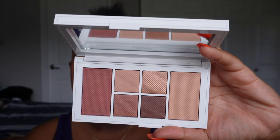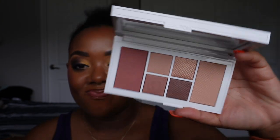And then lastly, this was a dumb purchase that I made, because when you see it, you'll understand why. So this is the Tom Ford Raw Desire palette. I think this was gonna appear on. This is so dusty. Who is wearing this, y'all?